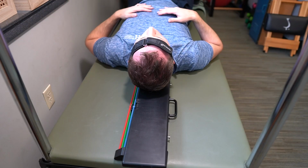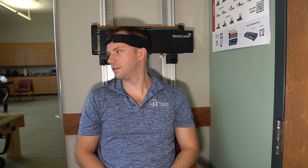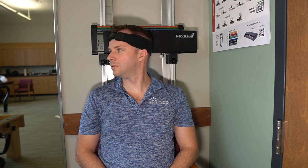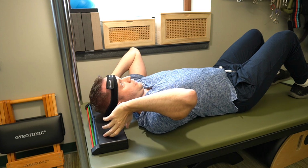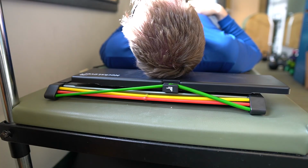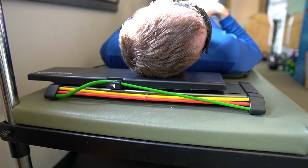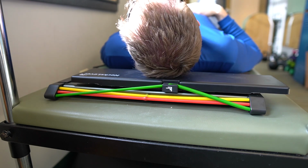So we're working on two things here. We're working on proprioception, which is the awareness of where your head and neck are in space. And we're beginning to connect your body to some of those small muscles around the neck. Over time, we begin to add resistance bands on the machine, like you can see now that I'm engaging on the machine. And then we begin to work on specific strengthening exercises of the neck using the Next Level.